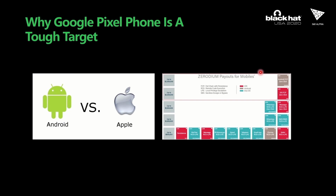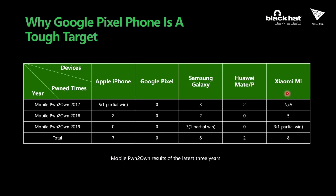Zerodium pays up to $2.5 million for an Android FCP zero-click exploit chain, which is higher than for an iOS FCP zero-click exploit chain. If we assume Android is more secure than iOS, the remaining question is, which is the most secure among Android phones? It's easier to answer than the previous one. Google Pixel phones often have more up-to-date OS versions, security patches, and vulnerability mitigations than other Android phones, which makes them more difficult to attack.